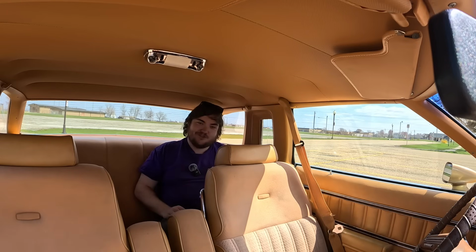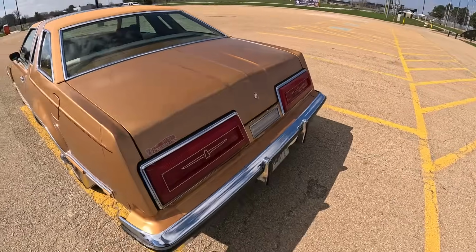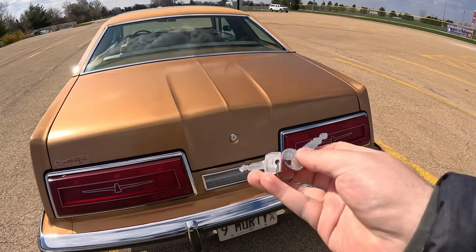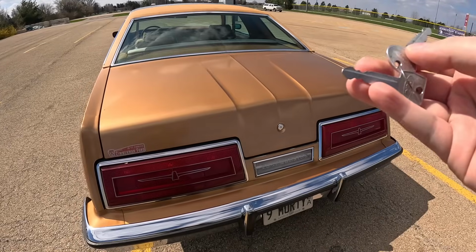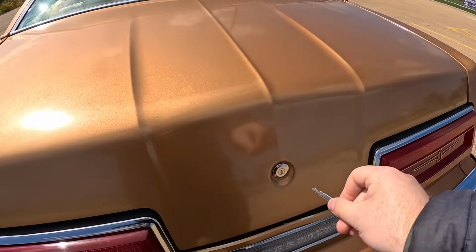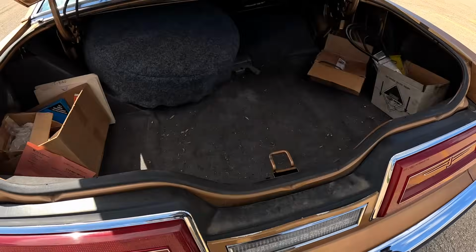We'll take a quick look at the trunk and cargo space, and then we'll talk about the looks. Right on the back of the Ford Thunderbird from 1979, we do have two keys. So in this era, you were given a key for the trunk and then a key for the ignition and doors. Circle key is for the trunk, and you can pull this up.